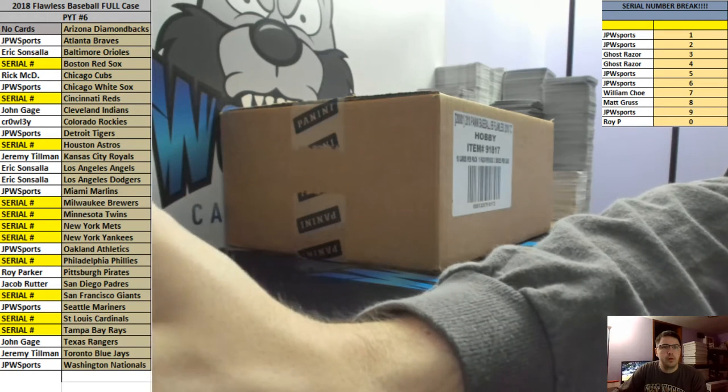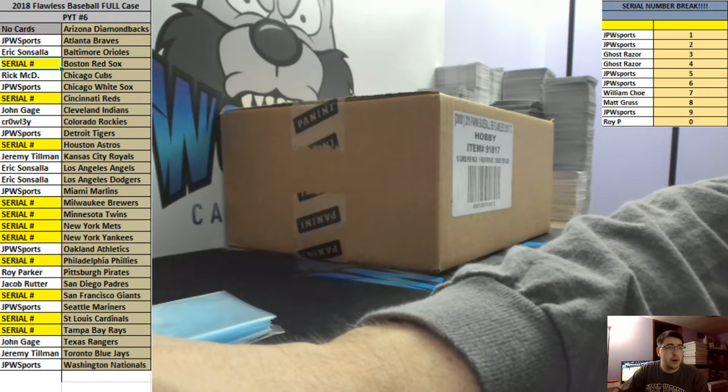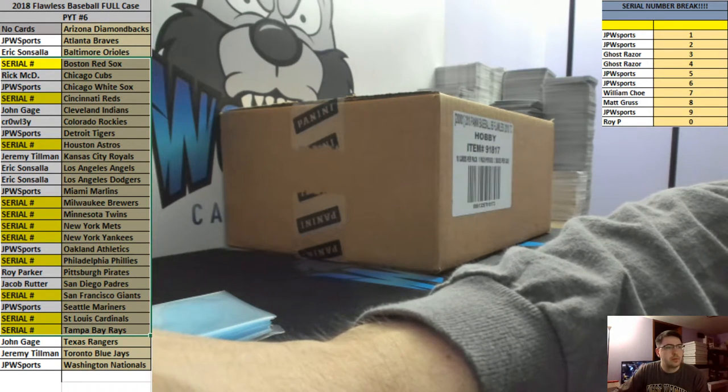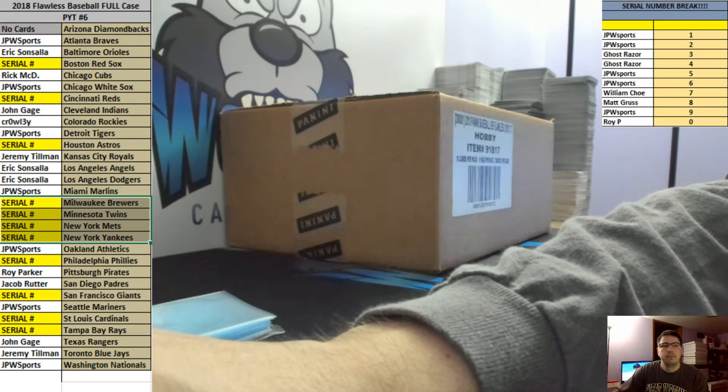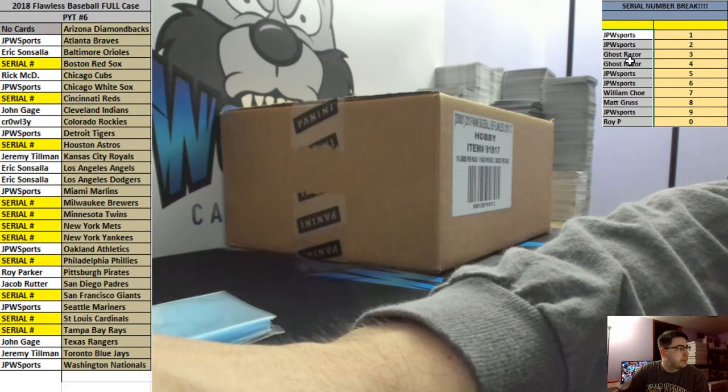2018 Flawless Baseball full case, pick your team number 6. We did a serial number filler on all the teams that are marked serial number in yellow. So if we pull any cards for any of these teams in yellow, we have to look at this spreadsheet over here. And it's left side serial number.